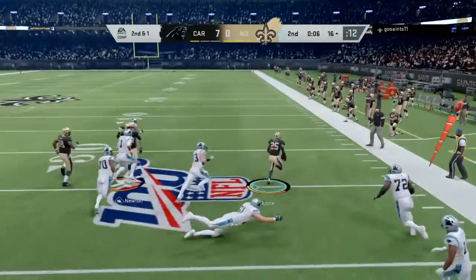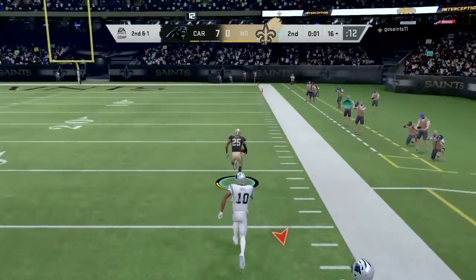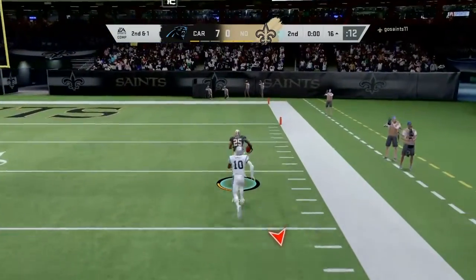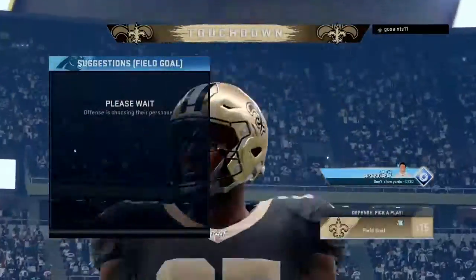Intercepted. Picked off by Eli Apple. And he's got daylight. It's a foot race. The 30. And he'll score. Touchdown, New Orleans.